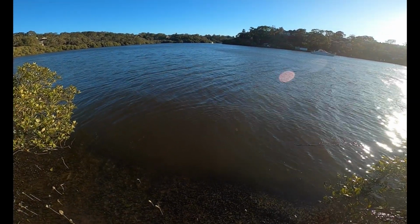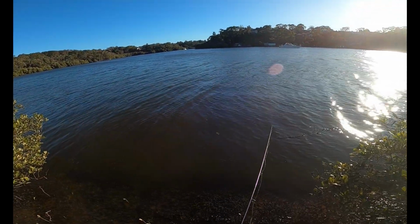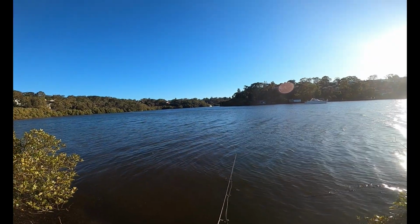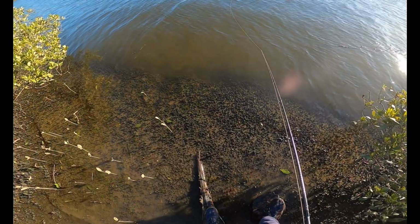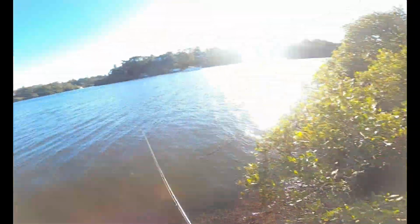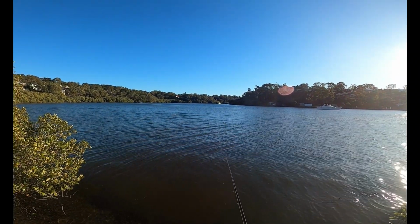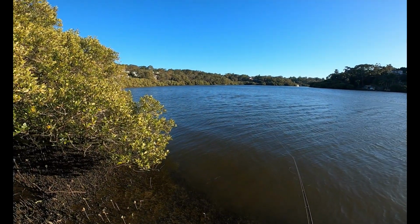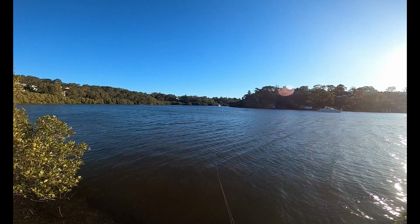Thought that was a flatty by the way he hit it and ran, but there you go. Two bream. Shaping up to be a good session, I should say. This run up tide is looking good. Having a good little session. Couple more fish should be even better. I can't complain. Going good.